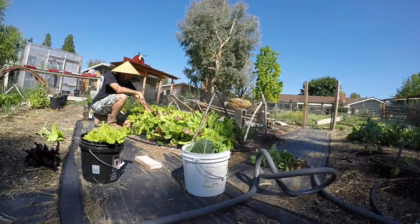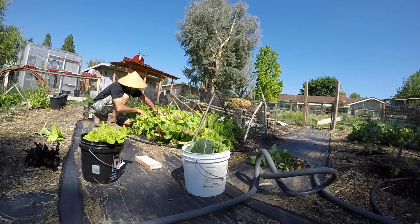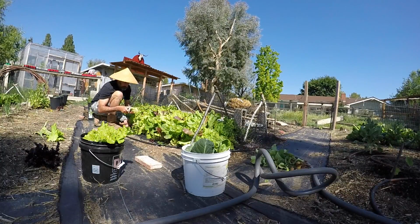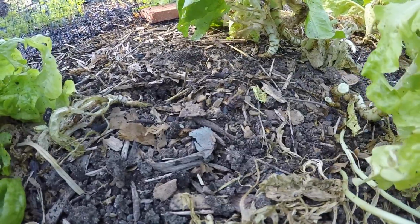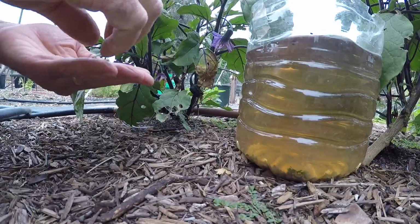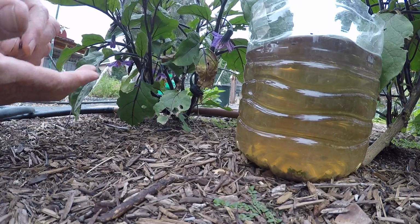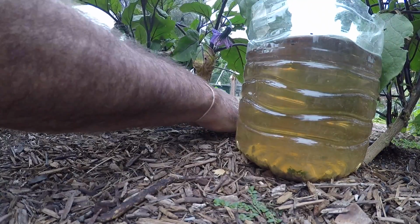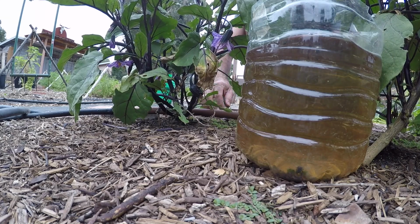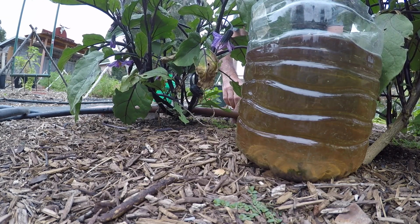And while this patch and a couple others grew really well, I did have some challenges with insects that were probably in part due to the overhead watering that I was doing. For example, these are earwigs, commonly called pincher bugs. And here I'm hand picking out roly-polies, also called potato bugs. The bugs were a challenge, but they weren't so overwhelming that I felt I needed to use organic pest controls like neem oil or diatomaceous earth.